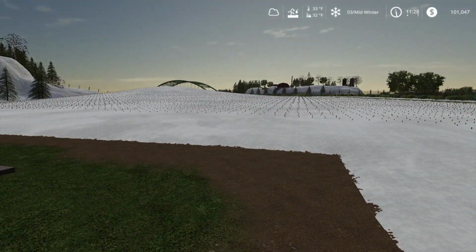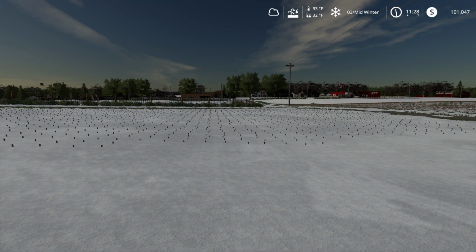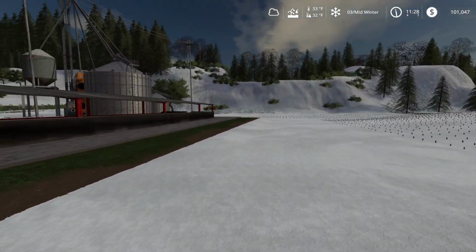Now, I do need a place to store vehicles, like I said. I could put something right out in the corner here. That just feels like too much. It's too close. I kind of want to put something in this back corner for now, just for storage.